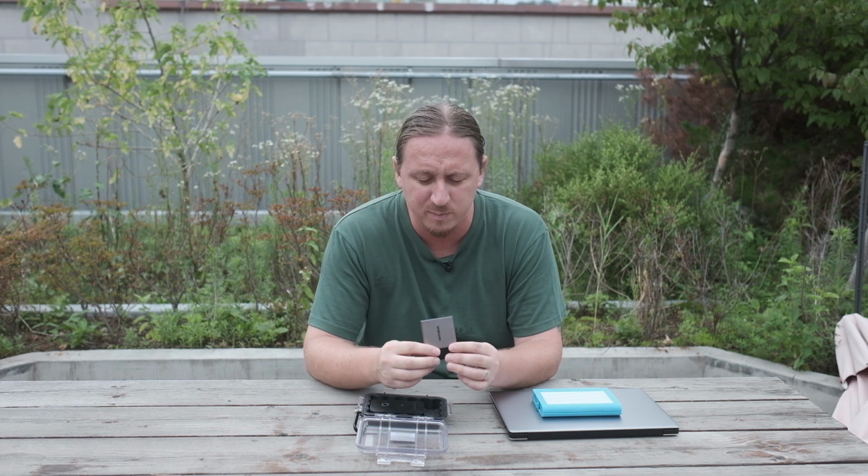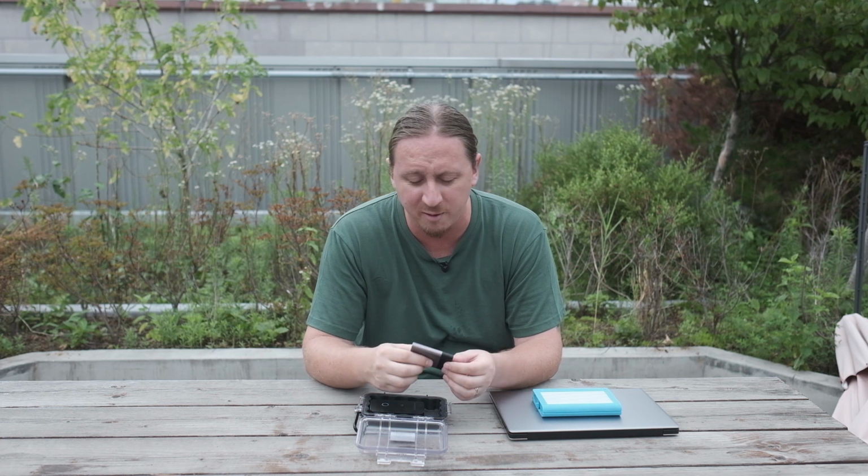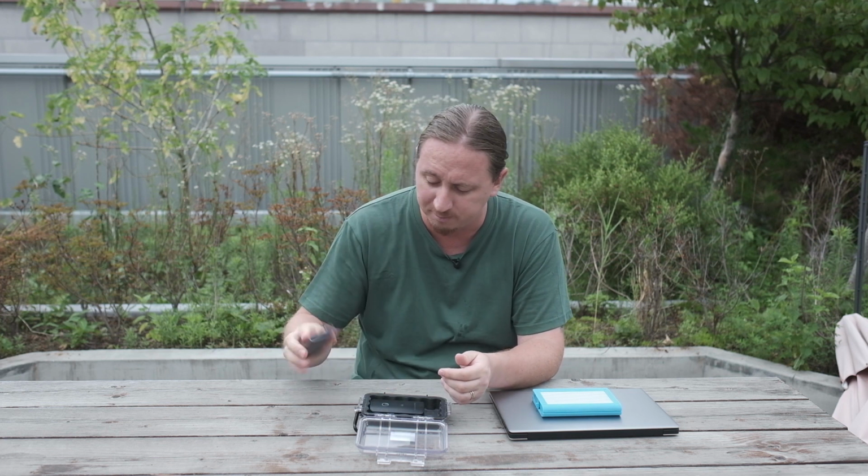So if you're using a fast device, like when you get home and plug this back into your computer, you'll get between 400 and 500 megabytes read and write speed off this thing. So that's a really, really good drive, and 500 gigabytes is typically enough for one trip, unless we're shooting video.